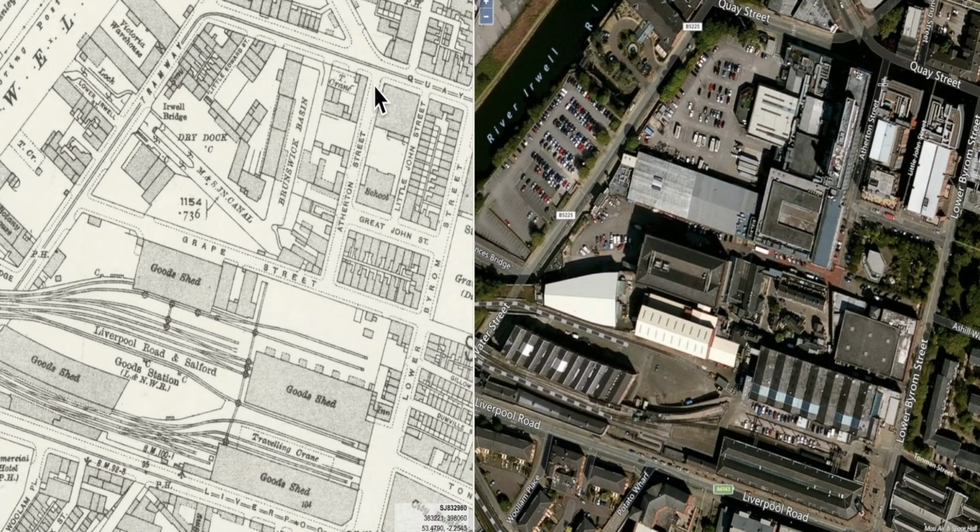And of course it won't be one of my videos without a side-by-side comparison. Old map on the left, modern map on the right. We've come down Atherton Street there if you look at the cursors. And we've come over, that's where the old Coronation Street set was. You can see it on the right hand map there. And then obviously we've walked down Grape Street. You can see the cursor now going down Grape Street. And there we go. Now we're just in front of Bonnet Warehouse.